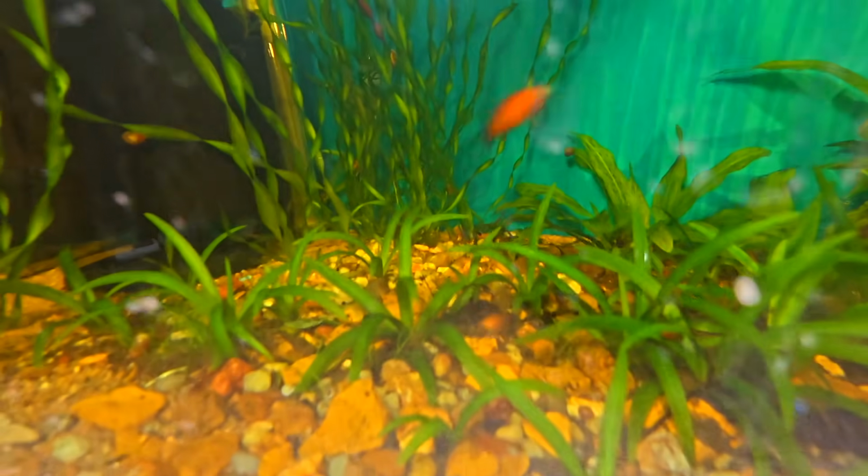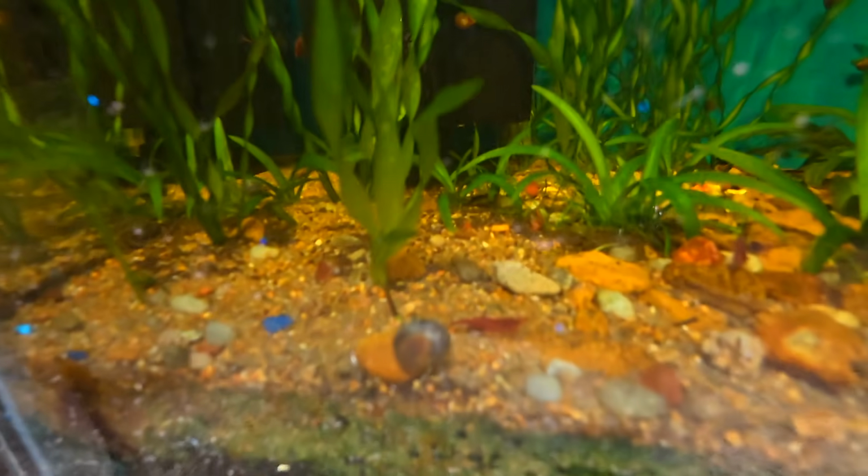I think I put 5 platies in there. Now we've got a lot more than 5. I don't know how many. And then tons of these little baby platies. So the tank's thriving. Oh, there's another cherry shrimp.